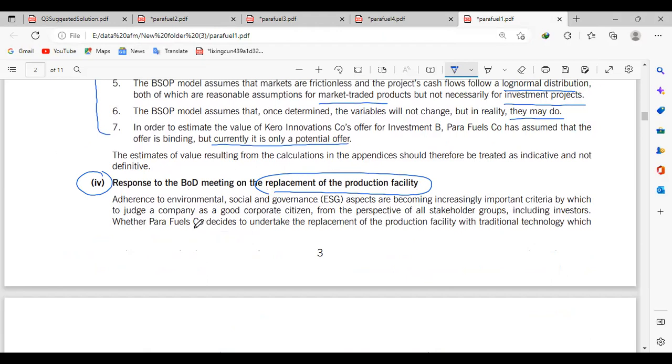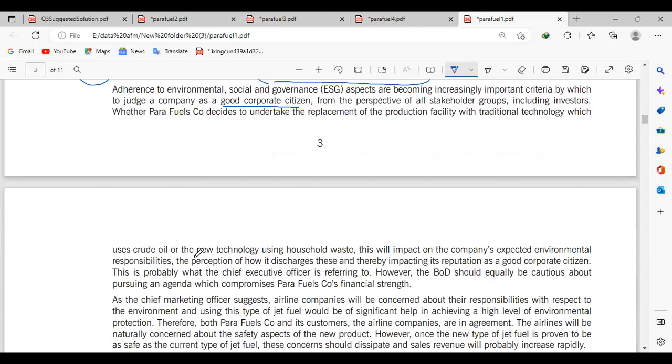In the first paragraph, or the first comment: adherence to environmental, social, and governance aspects are becoming increasingly important criteria by which to judge a company as a corporate citizen from the perspective of all stakeholder groups, including investors. So, when companies are following this social, environmental, and governance agenda, they are being considered good corporate citizens. Whether Parafuel decides to undertake the replacement of the production facility with traditional technology, which uses crude oil, or the new technology using household waste, this will impact the company's expected environmental responsibilities, the perception of how it discharges these, and thereby its reputation as a good corporate citizen.